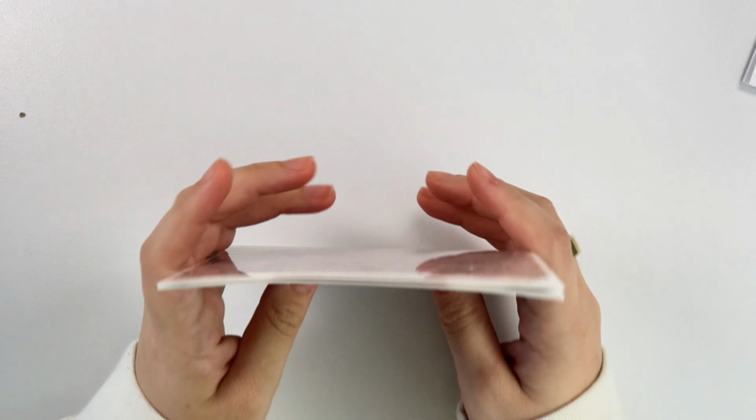So yeah. Those are the Tearable Washi sheets. Let me know what other patterns you might want to see. I have gotten a couple different requests that I'm working on, so just let me know. Let's go ahead and hop into the actual new releases.